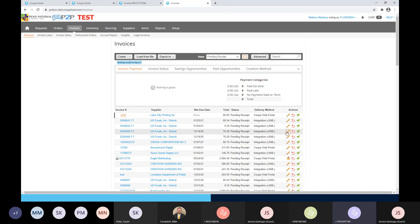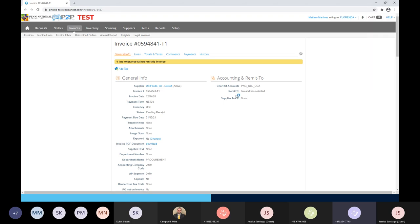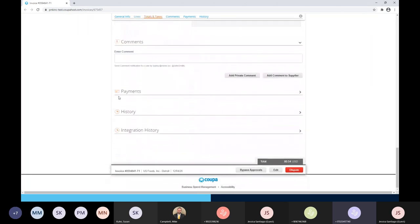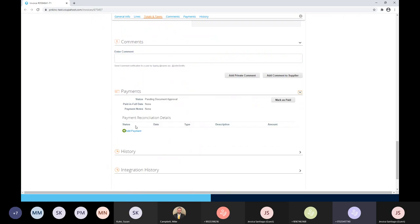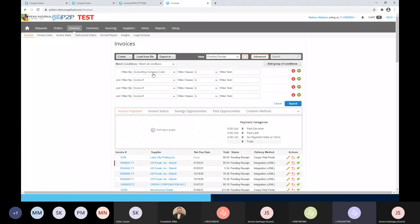One thing I wanted to show you guys as well is you don't have to go to Oracle for your payment information. Everything will flow over into Coupa. I want to show you where that information is located. It's all the way at the bottom. If you go down, you'll see payments. If you hit the little arrow on the side, if the invoice was paid, it'll actually say paid, and it'll give you the payment number under the description, the amount that was paid, and the date it was paid. All this information will flow over from Oracle. You can also filter on that. You can filter based on paid or unpaid, so you can put yes or no. You can also do payment number, so you can put in your payment number and see which invoices were paid with that payment.